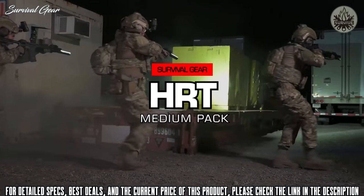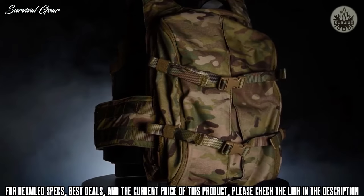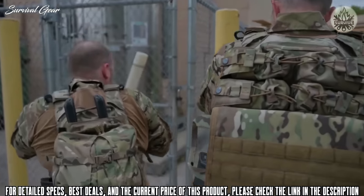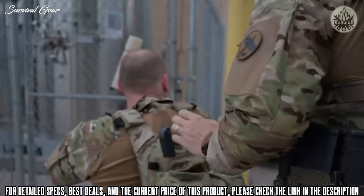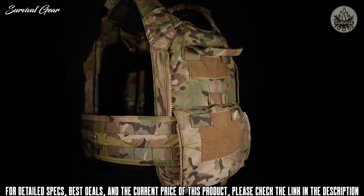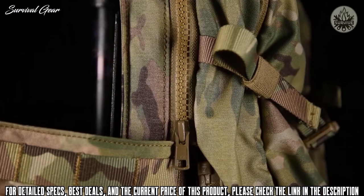Introducing the Zip-On Medium Pack. The Medium Pack is a full panel layout. Its design allows the user to hold additional supplies on the rear of their plate carrier. The Medium Pack attaches to our rack carrier system, featuring our proprietary multi-zip back panel system.